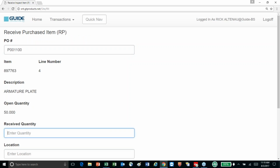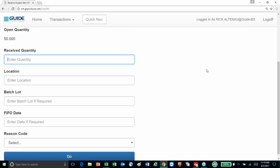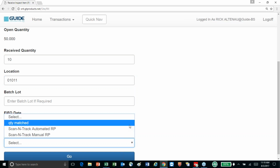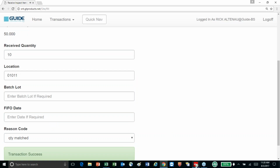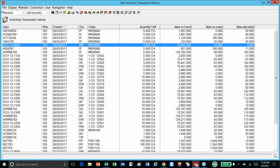Put in my turnaround number. It's letting me know that this is my item on that order. It's line number 4, the description of the item that's on order and how many I've received. I can receive a partial from here. And it lets me know that it's been received correctly.